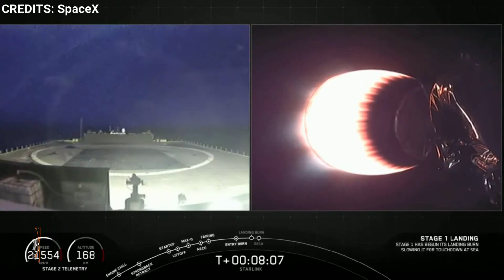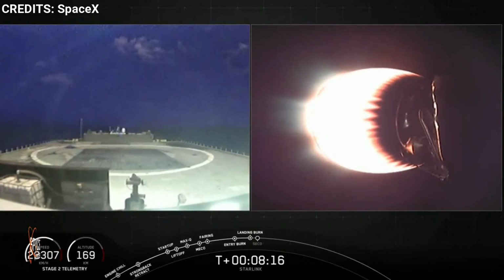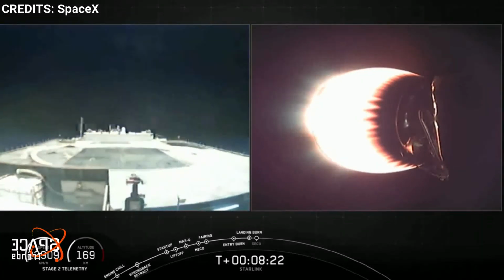Stage 1 landing burn, with the call out for the start of Stage 1 landing burn. You can see the clouds sort of lighting up there. Starting internal guidance. Stage 1 landing leg deploy.